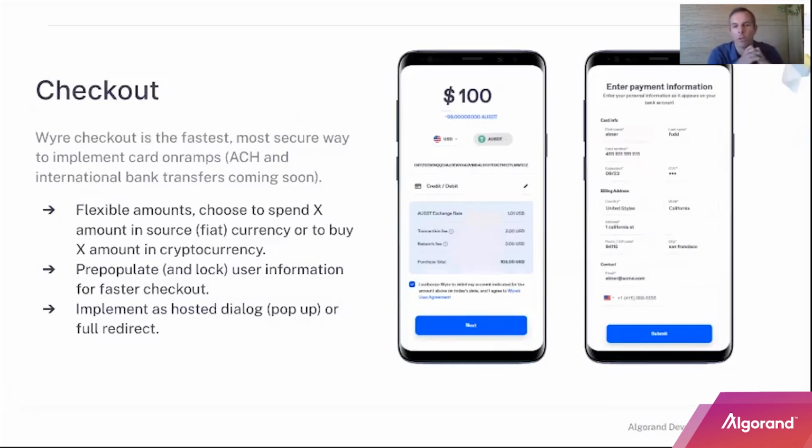Okay, so checkout, on to our flagship product. Wyre Checkout is hands down the fastest and most secure way to implement card on-ramps. You can implement this in just a few lines of code. I think we like to say maybe under 10 lines of code. And you're going to get a very nice, clean, flexible user interface here. Modern. The page is responsive. So if you pull it up within a phone or a browser or a tablet, it's going to, of course, respond to the screen size and have a nice layout.